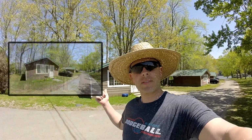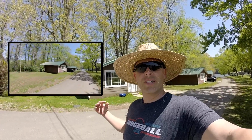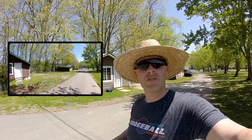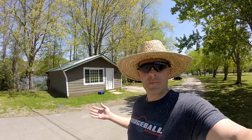So they call these cabins, and I think there are 5. Looks like one's in disrepair. I would be cautious, but if you want to stay in a cabin, they've got them here. I've not been on the inside, but just from the outside they look pretty warm. Can't tell you much more about that.